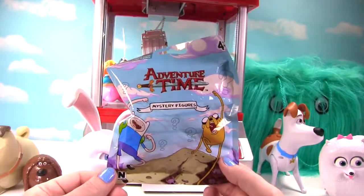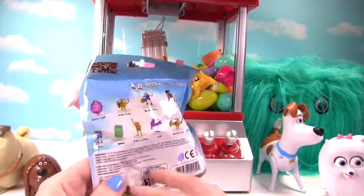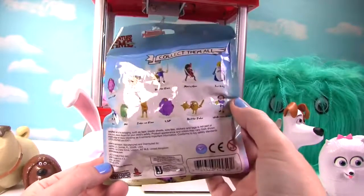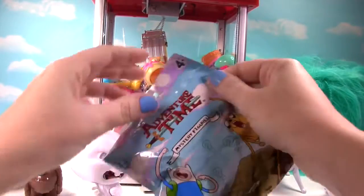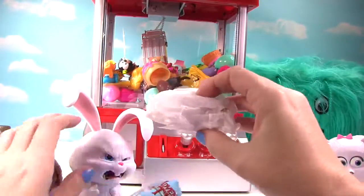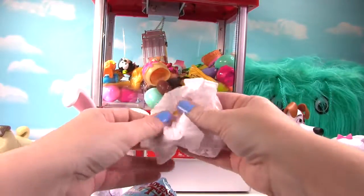It's an Adventure Time blind bag. What a cool blind bag, Snowball. This is a brand new blind bag for Fizzy Toy Show. Look at all the cool figures you can get. And let's see who we got. Ooh, it's wrapped in tissue paper.